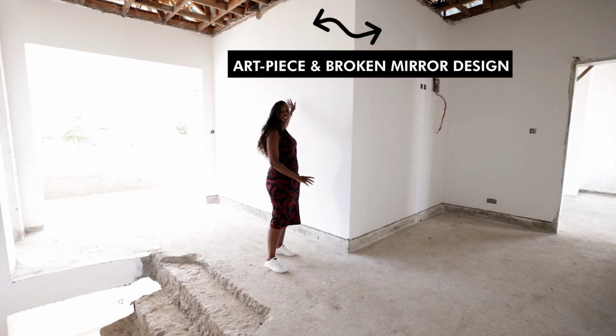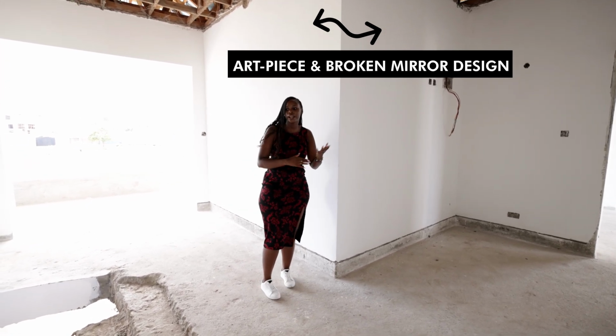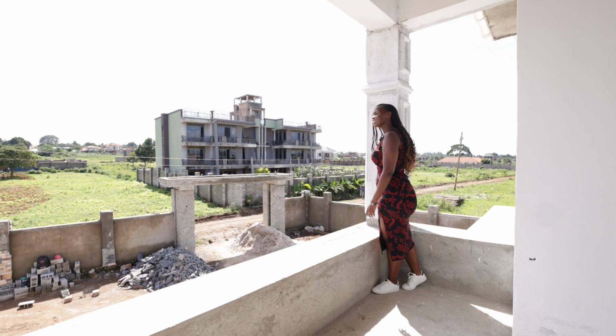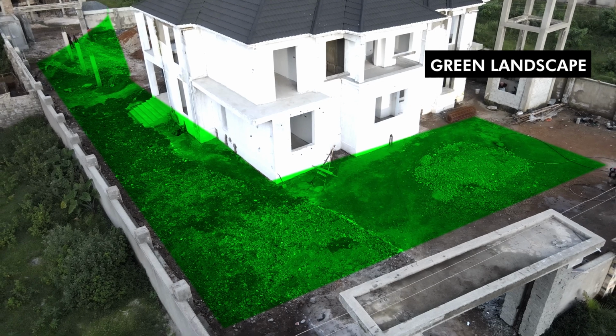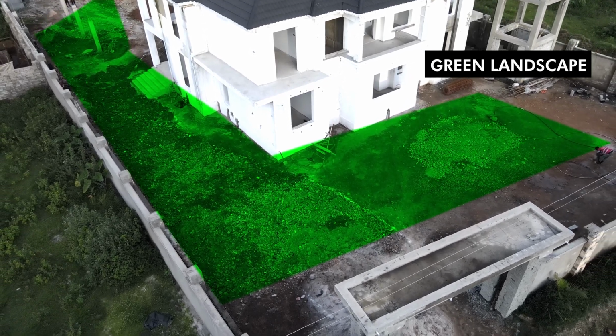So maybe like an art piece on this wall and some broken mirror designs, just so you have that wow factor as you're moving from downstairs to upstairs. So let's go over to that side. This is a balcony that is beckoning me. For the landscaping, it's mostly going to be green. So best believe that whatever angle you're at, you're going to have something beautiful to look at.